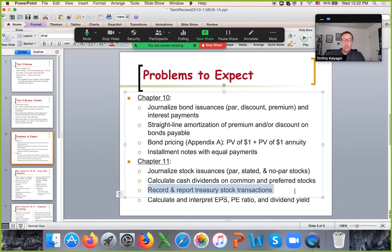The journal transaction when we buy treasury stock, and then later we sell it at cost, above cost, and/or below cost. I will also ask you to calculate and interpret three ratios from Chapter 11: EPS, which is earnings per share, P/E ratio, which is price to earnings ratio, and the percentage called dividend yield. So these are the problems to expect. A lot of challenging material, but also very exciting material.